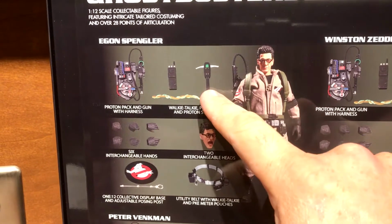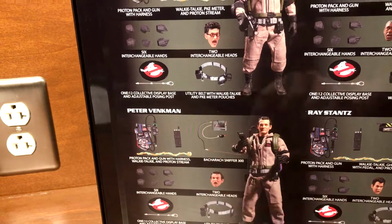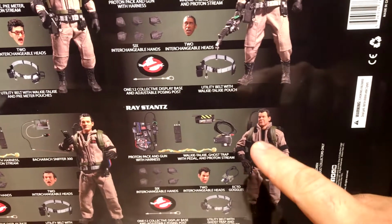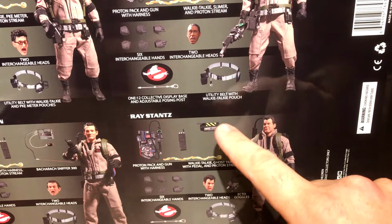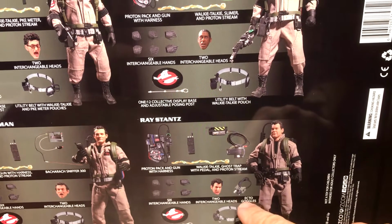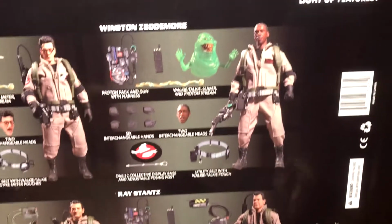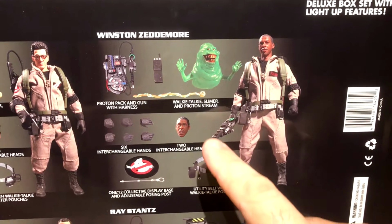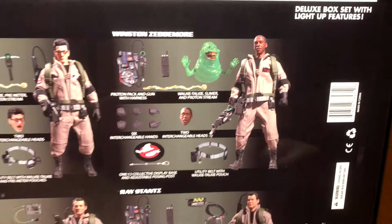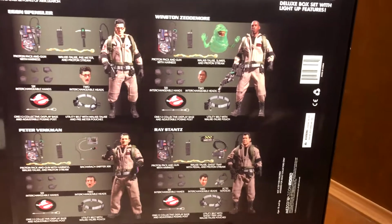So Egon comes with the PKE meter, Venkman comes with the sniffer that he was using in Dana's apartment, and Ray comes with the trap and also his, they say, ecto goggles, but just plain night vision goggles, I thought. And for Winston, his accessory is Slimer, because I guess they didn't really show Winston use any kind of special equipment in the movie. He just kind of had his Proton Pack.